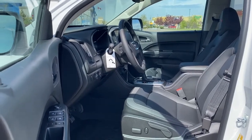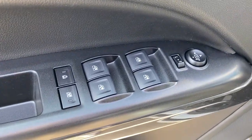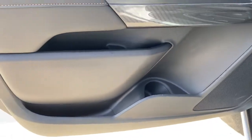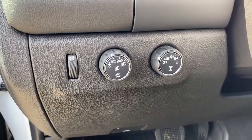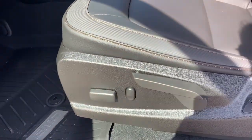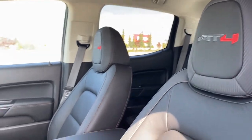We'll start by taking a look inside the front of the AT4. The driver's door has power locks, power windows with an auto express window, power adjustable side mirrors, the child lock buttons, door storage, and a cup holder. To the left of the steering wheel we have two-wheel drive, four-wheel drive, and the lighting controls. All-weather floor mats on the floor, a power adjustable driver's seat, leather interior with AT4 embroidery in both headrests.